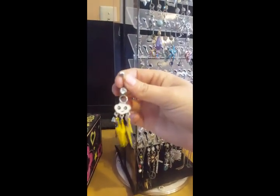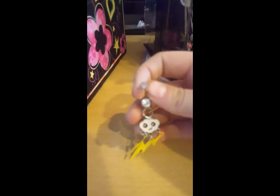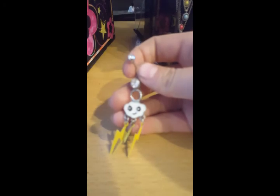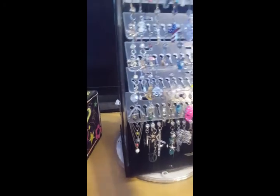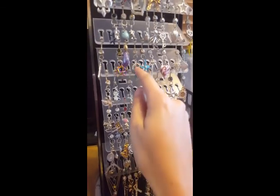This one I made. Trying to figure out how to make it. Oh well, I liked it. It was a pretty awesome one. Seahorse.